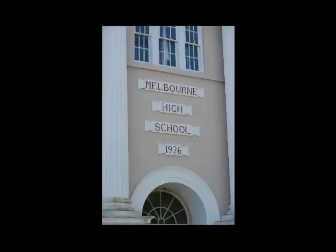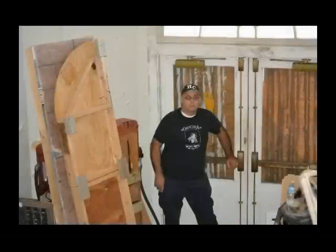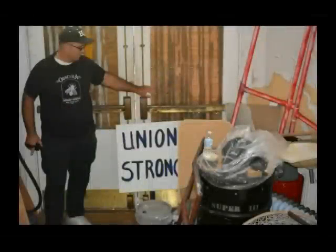Well, I think I mentioned that the school closed in '53. It actually closed in 1955. But it's really incredible that the current location of Melbourne High School has been open twice as long as this building that was open from 1926 to 1955. The future is very uncertain for this building.